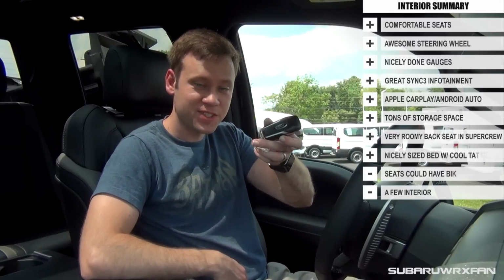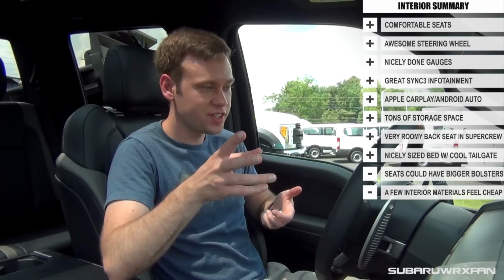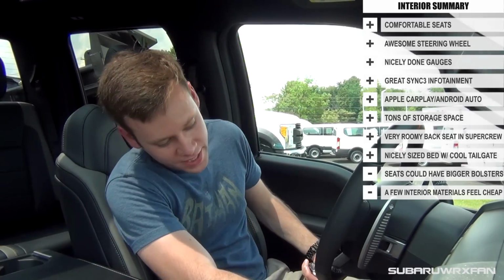All right, so starting to go for a drive. The F-150 Raptor here just has your standard Ford key, which is still great, very similar to the Mustang keys and all that kind of stuff. Anyway, this is keyless entry, push button start, of course. You just leave the key in your pocket, hit the engine start button, and it starts right up.